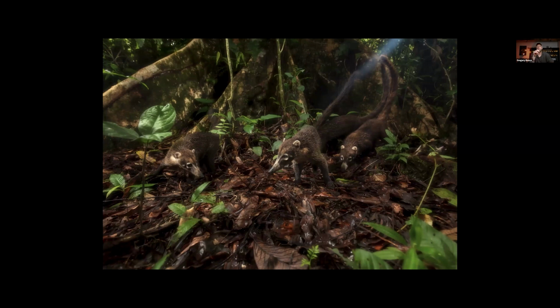What's up with that light ray at the top? That's not a post-processing thing. I put Ziploc bags over all the flashes because I knew at some point it would rain. And you can tell since the leaves are all wet that it did. And when it rained at some point before the coatis came through, then the sun came out again, and that caused condensation in the Ziploc bags. And then when the coatis came through, it created this kind of light ray effect, which was just a stroke of luck.